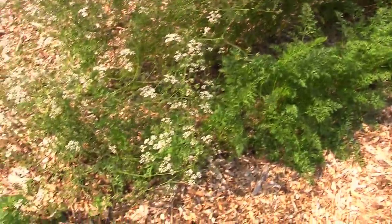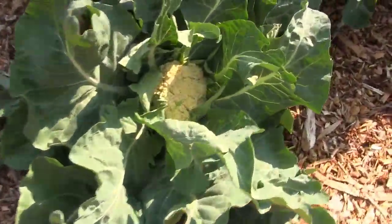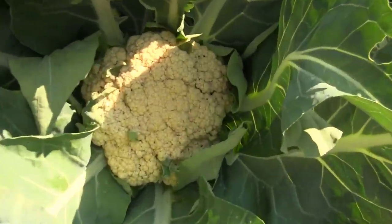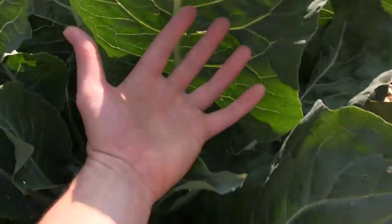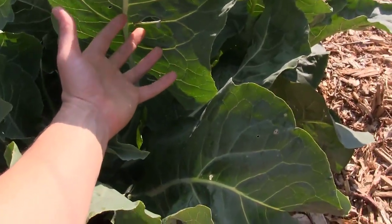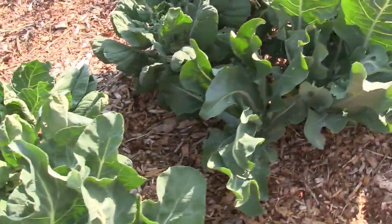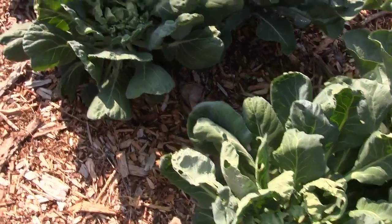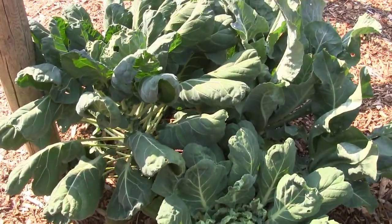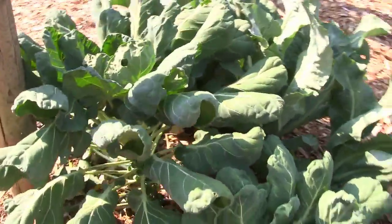Oh, and let's walk over and take a look at Shelly's cauliflower. Look at this stuff, guys. Huge heads of cauliflower. And the leaves, let me get my hand up against this. Look at the size of these leaves. Now these guys are a little different. We didn't actually do anything other than, I think I put down a very, very small amount of organic fertilizer in the spring, but not really as much as I probably should have.